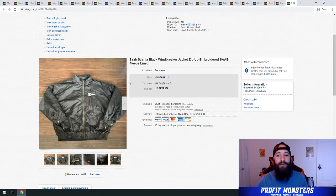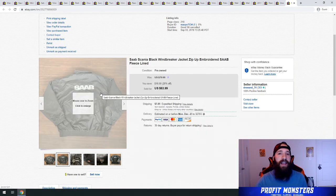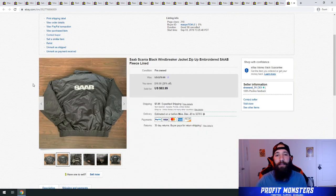This was a really cool sale, this Saab Scania jacket. You can see right here, brands like this that are attached to very popular things like cars or racing or sports, things like that, sell very well for me, especially jackets.